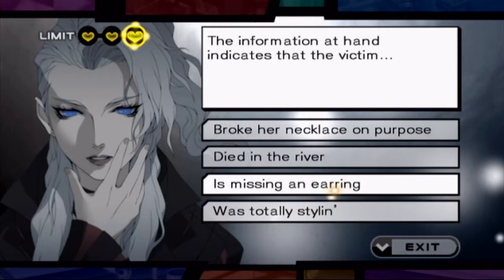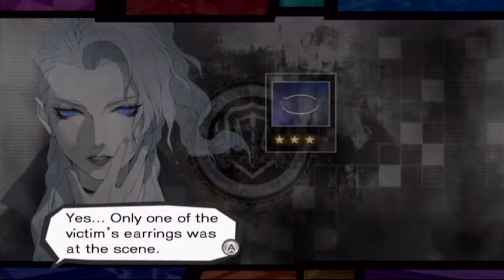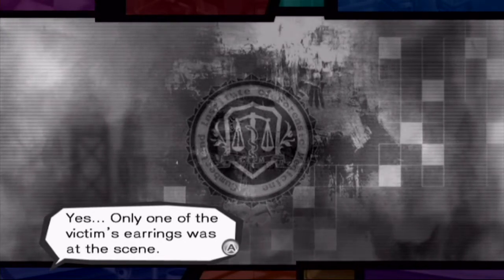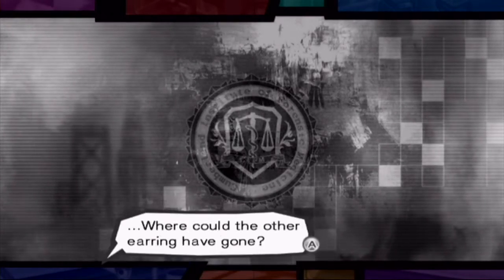She was totally styling. She's missing an earring. I'm sure we can do something with that. If we could find this earring. Only one of the victim's earrings was at the scene. Maybe we could find where she was before she got taken there or floated down the river or whatever. Either it came off somewhere, or she was only wearing one all along. Where could the other earring have gone?